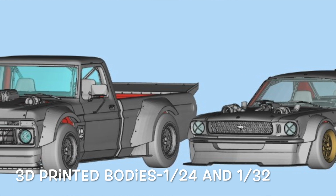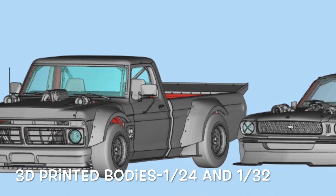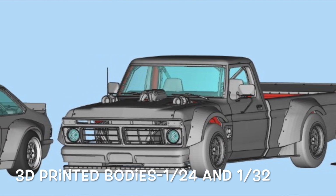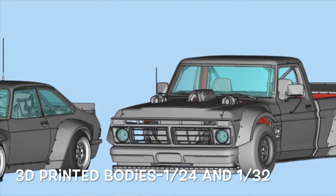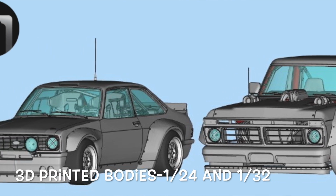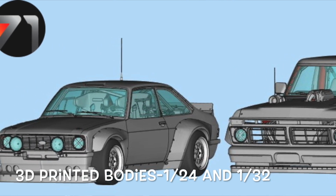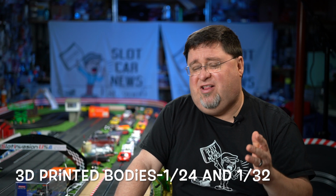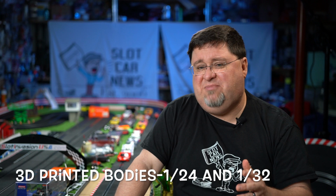You see the sample photos here. They're going to be extremely limited release. There's going to be 150 of each body done in each scale. So, it may sound like a lot, but really it's not a lot. The detail on these looks really nice. Obviously, all I have here is the renderings that they've sent me.